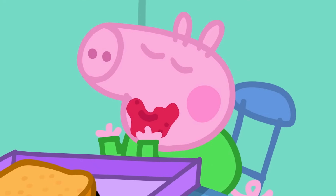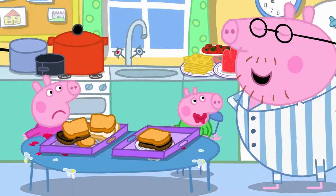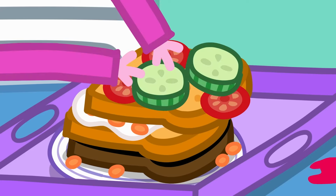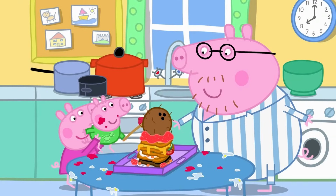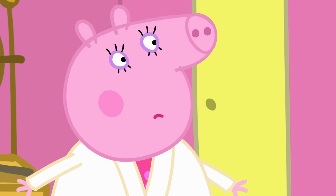George loves jam so much, he has eaten all of the jammy toast. Lucky there's lots of other things. Egg and beans. Tomatoes and cucumber. Cheese and mustard. Jelly. A whole coconut. Jam! Yay! Maybe I should check on them.